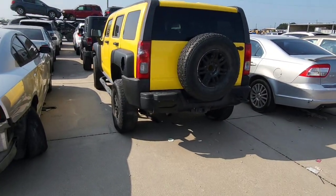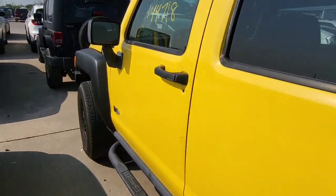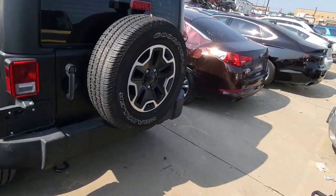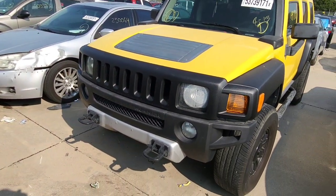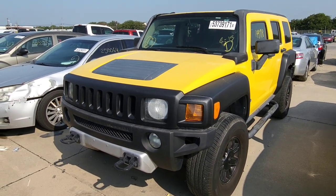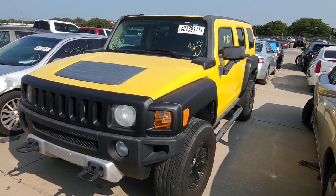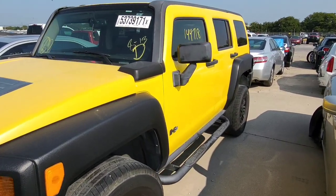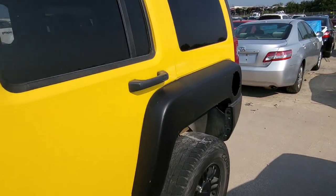Well, I am going to look at this Hummer H3, which I know you guys are going to be like, but TK, why? Why do we care about this Hummer H3? Well, the reason why you'll care about it is it's flood damaged. It's a flood damaged H3, and the current pre-bid on the vehicle is $125. Now, is it going to sell for $125? Of course not. We know it's not.